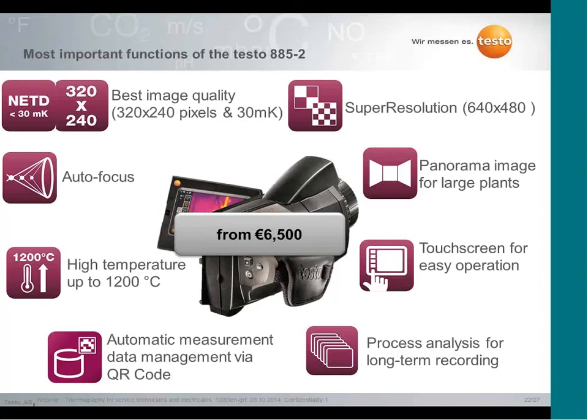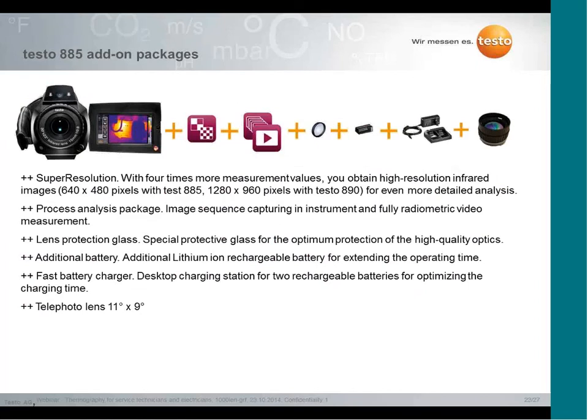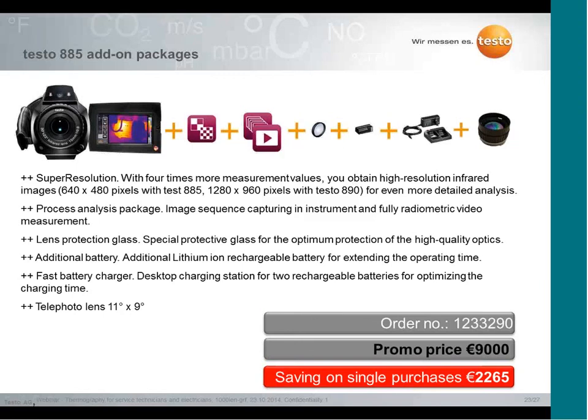Therefore, we want to tell you that we have an actual add-on package. It's an actual promo where we offer special functionalities. For example, you get the super resolution function for high resolution. You get the process analysis. You get a second tele lens included, and further accessories. On this basis, we offer it for a promo price of 9,000 euros, and your savings compared to single purchases is more than 2,000 euros.